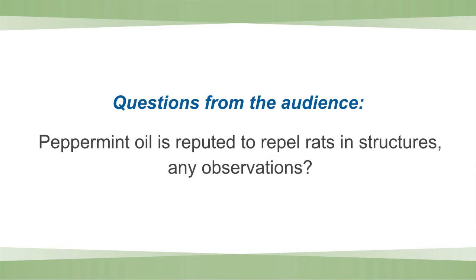Okay, and then we have a question from Ron that says, peppermint oil is reputed to repel rats in structures. Do you have any observations about that? So I don't do much in the way of structural pest control. I have another colleague who does most of that work. But that said, no, I haven't seen anything to suggest that peppermint oil would be effective as a repellent for those kinds of uses.